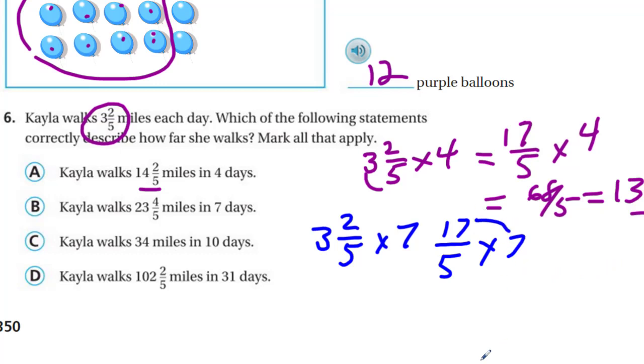17 times 7, well, let's see, that's 49. I'm going to multiply these two. Carry the 4, that's 7, 119. I believe 9, 4, yes. And over 5, and, ooh, this is going to get huge. Well, we need 23. So the easiest way is to find out what happens if we just take 23, multiply it by 5. We get 15, carry the 1, 10, that equals 115. We're going to have 4 left over, fifths.